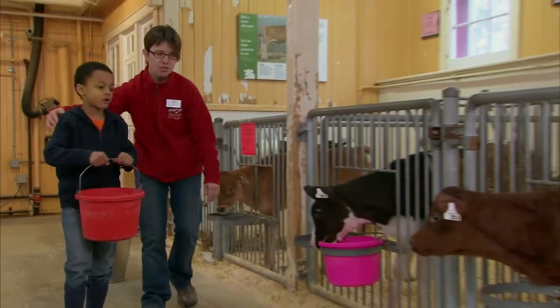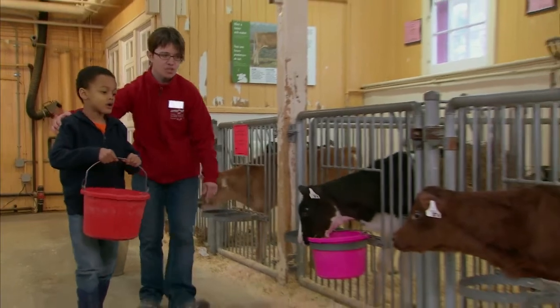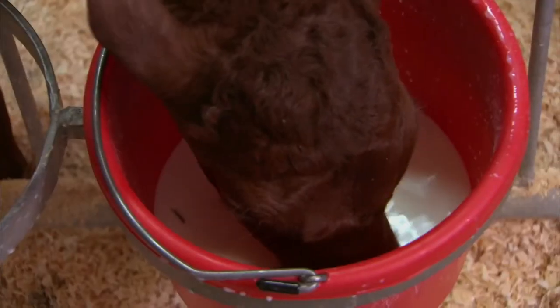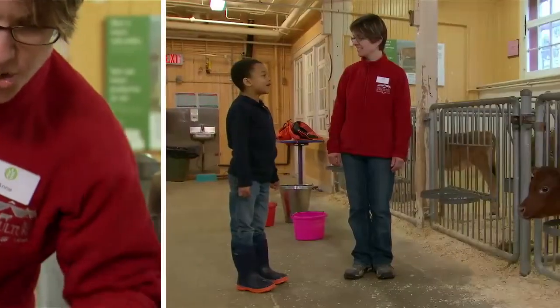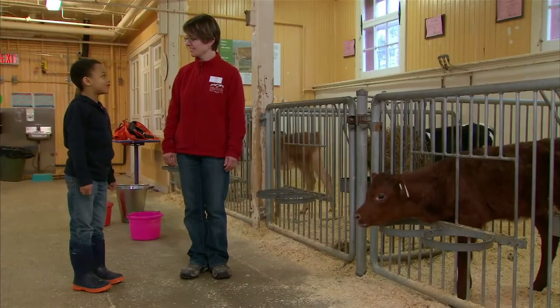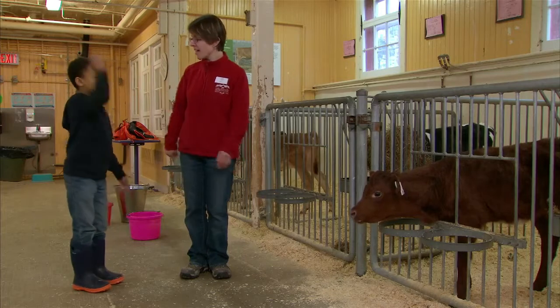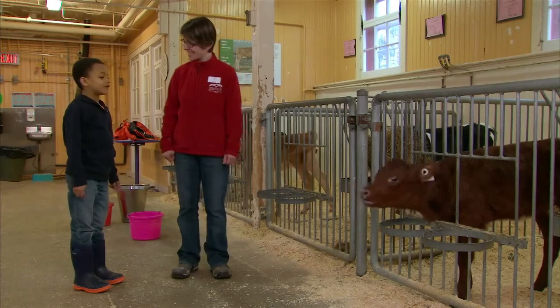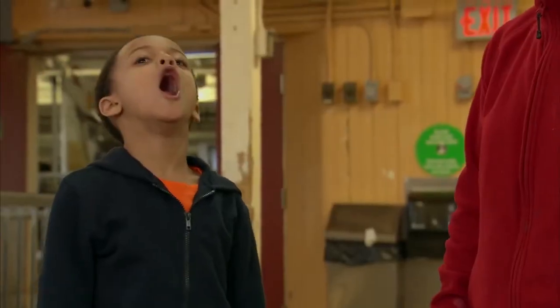Right here, right over there. Good job. You want to come over here? She doesn't even care about that brown piece of hay, so that's okay. Thanks, Adam, for showing me how to milk a cow. I had so much fun. You're welcome. I hope you enjoyed your visit today at the museum. I'm going to say goodbye to the cows. Moo!